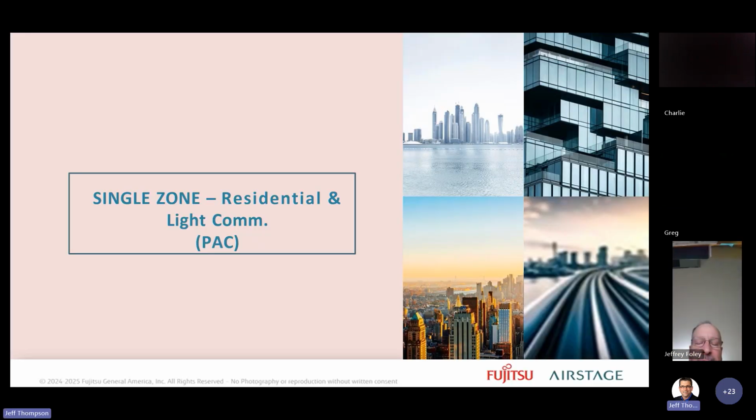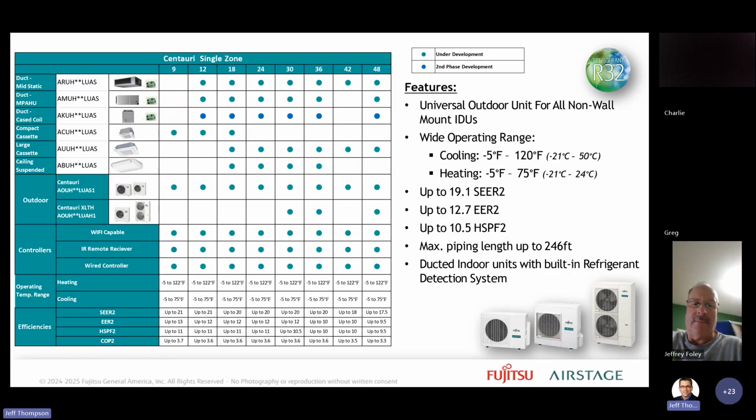As far as the one-to-one non-wall mount, so this is everything else, or pack. This is now going to be called the Centauri series. So this is the single zones that goes to everything but the high wall heads. So these are going to be for your mid-static ducts, your regular multi-position air handlers, one-to-one. You're seeing in there also, we are going to have case coil matches. So some pretty neat stuff here.